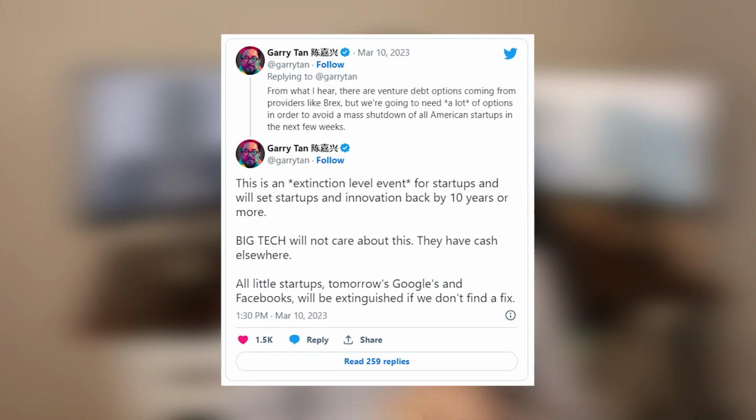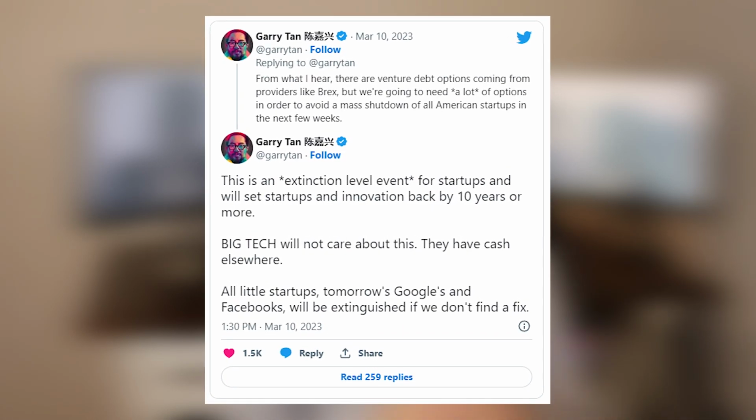And ultimately, this is a huge blow for SVB, as they were funding hundreds of startup companies, hundreds of small businesses, and are now facing a complete loss of everything. A startup CEO, Gary Tan, said that this could set startups and innovation back 10 years or more.